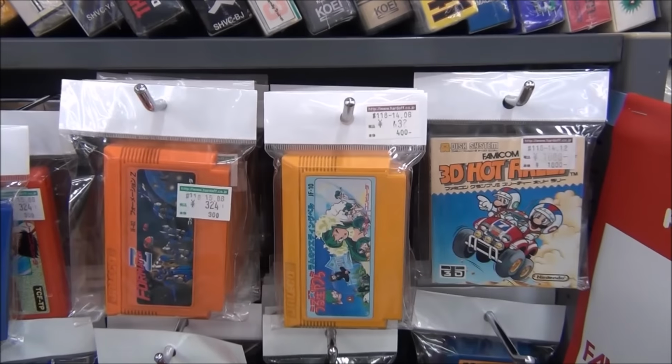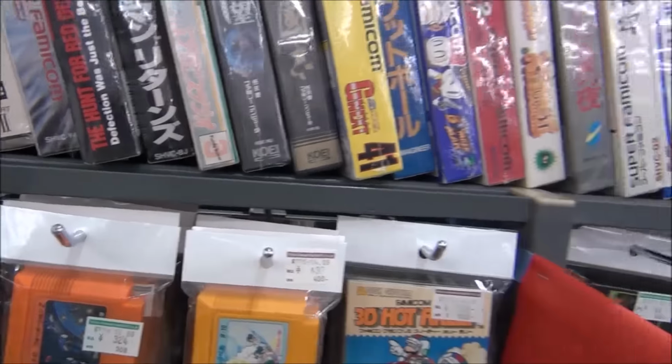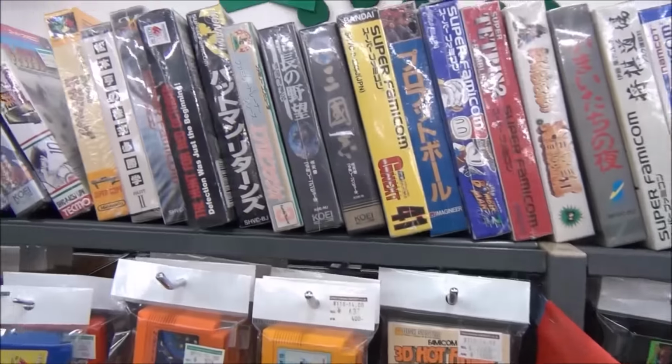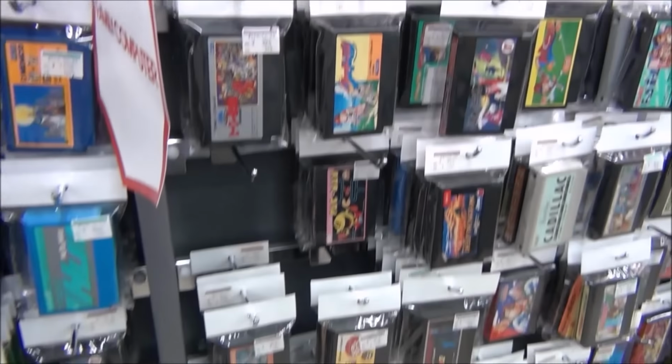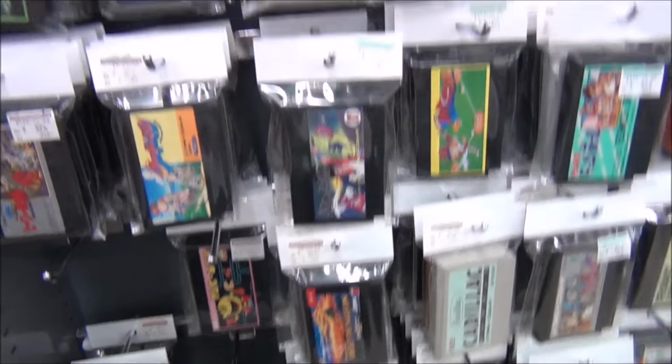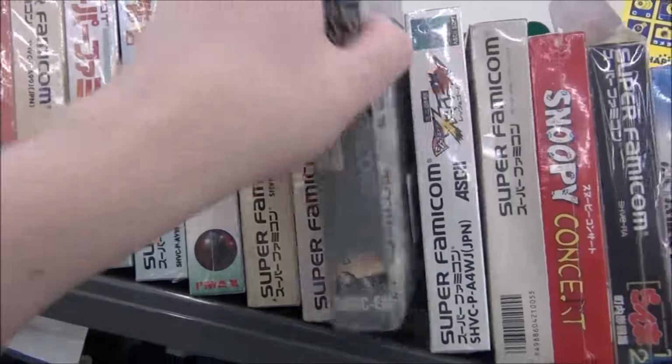Captain Tsubasa. Those are a fun series of sports titles. Very not typical sports titles, though. Not your typical soccer game. But boxed Super Famicom stuff up there, and more loose Famicom carts as well.